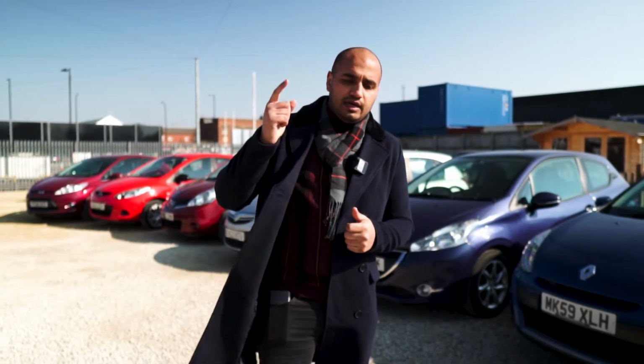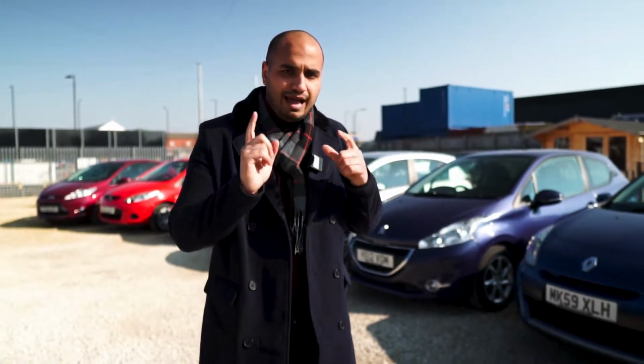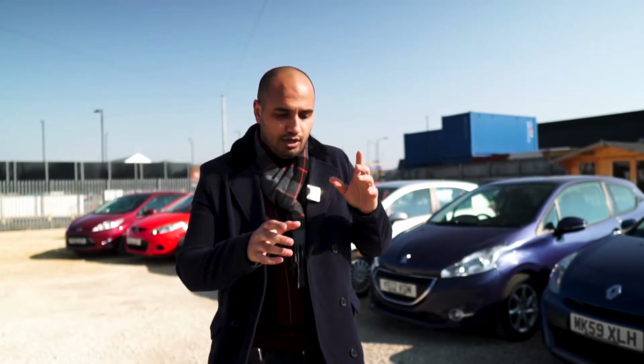Yeah, so Peugeots can have issues with head gaskets. If they do, don't worry about it. It's not the end of the world. Not ridiculously expensive to fix, but be careful. How to check a head gasket? The first way to check it, open the coolant, make sure it's not tap water. Make sure there's coolant in there.